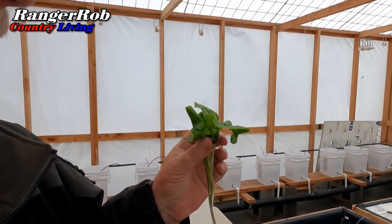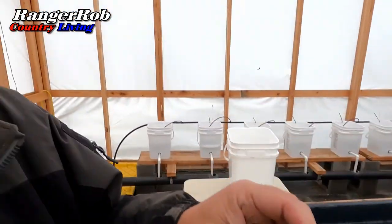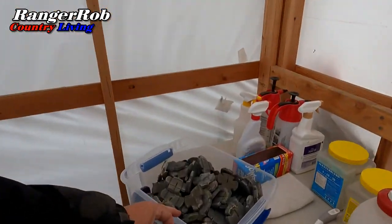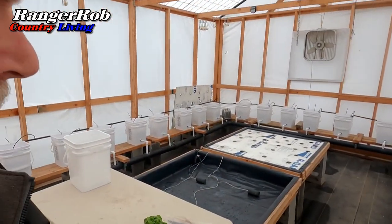Alright, last thing I'm going to do in the greenhouse today is these are my lettuces from the propagator, which have the little small pucks on them right here. And we're going to take the small pucks off, put them in a bigger puck, and install them on the floating raft.